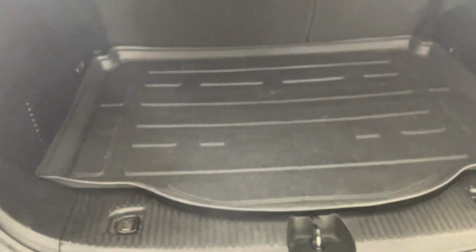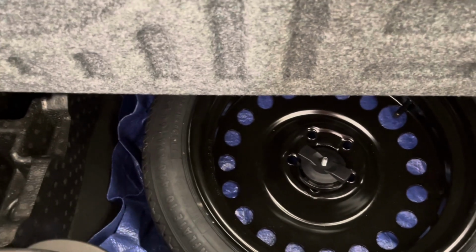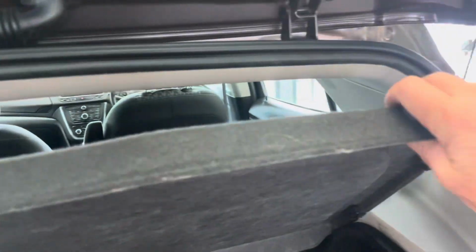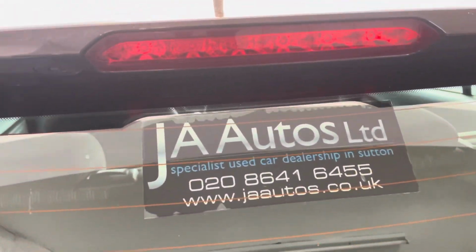Good sized boot. Always a sign of a lovely car when you've got a boot protector in there, so the boot's not seen anywhere. Does have a spare wheel as well, which is not usual standard on them. I think previous owners have purchased that themselves. In here is the normal tyre compression kit you would get. Rear parcel shelf is here and all intact. Rear wiper, brake light and spoiler.